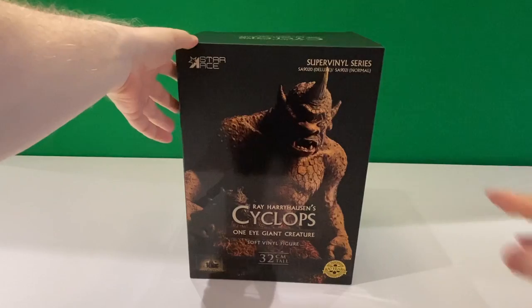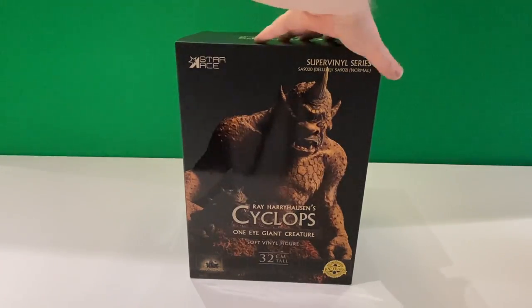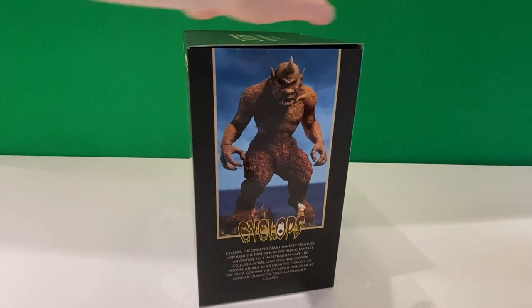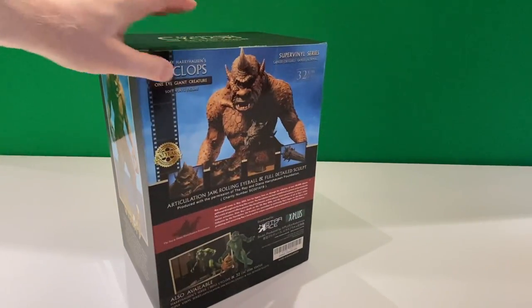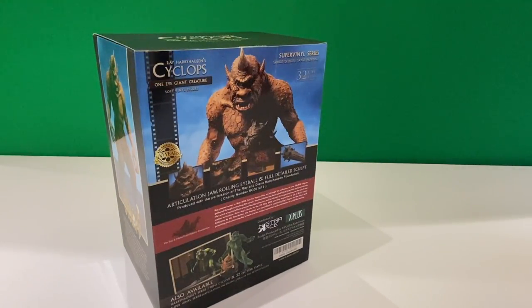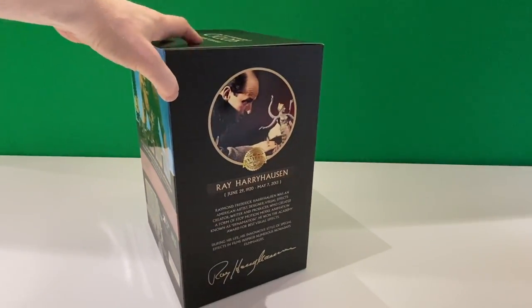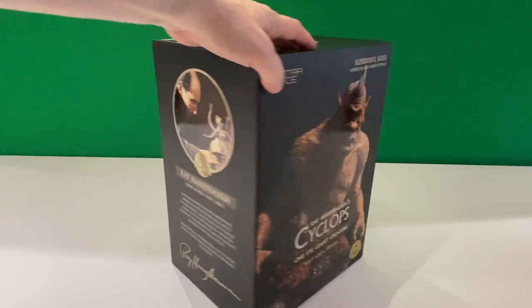So here we go. Star Racer Toys' boxes are superb. The photography, the design, very in keeping with the creatures themselves, and the whole genre of Ray Harryhausen. And I love here where you can see previews on the side of the box of what's coming soon. And you get full details on the creature itself as well.